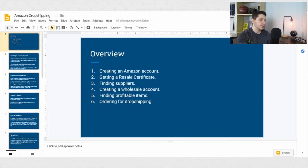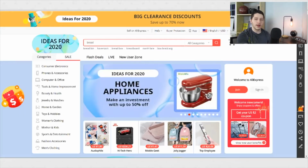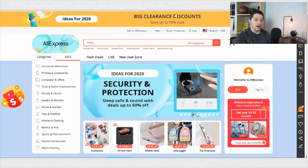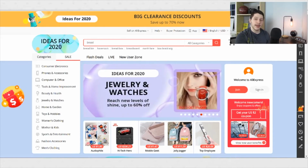A lot of people use Alibaba, they use this for either private label or for other business models on Amazon. A lot of other people know about AliExpress. This is a very popular site that a lot of people use to find suppliers whenever they're dropshipping, either on Shopify or a couple of people on eBay. So these are two really popular sites, but the only difference is that all of the suppliers that you're going to find on these websites are mainly located in China.